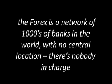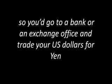The Forex is a network of thousands of banks in the world with no central location. There's nobody in charge. The primary function of the Forex is to determine the fair value of a currency. If you were from the U.S. and traveled to Japan to explore the countryside, you'd need their local currency to buy things. So you'd go to a bank or an exchange office and trade your U.S. dollars for yen. How would you know what a fair rate of exchange is? How do they know they're not giving you too much, and how do you know you're getting enough? There's only one way to know, and that's by looking at the rate of exchange in the Forex market.